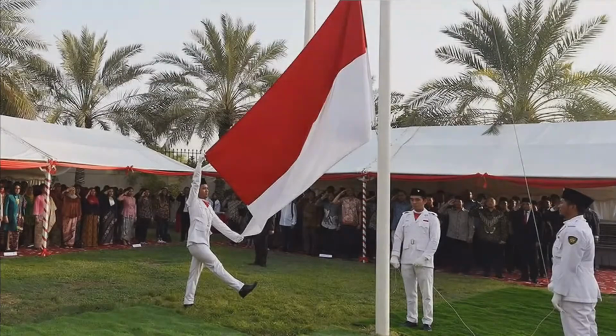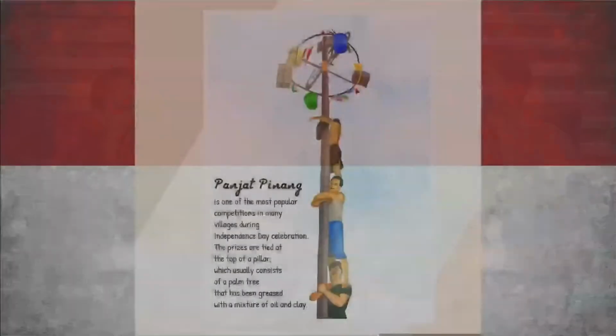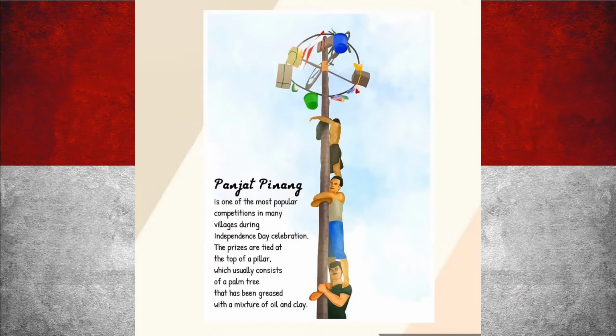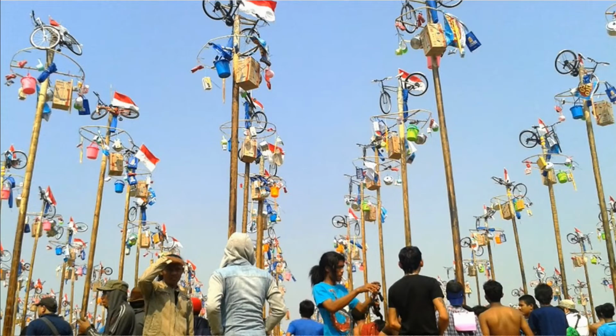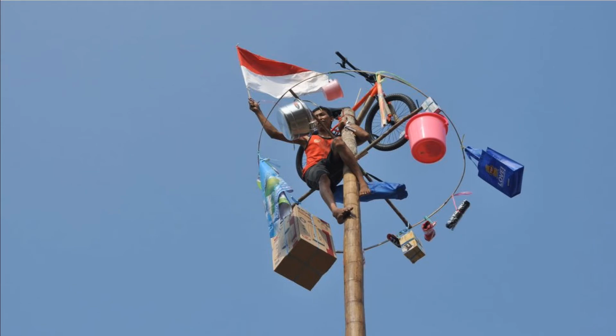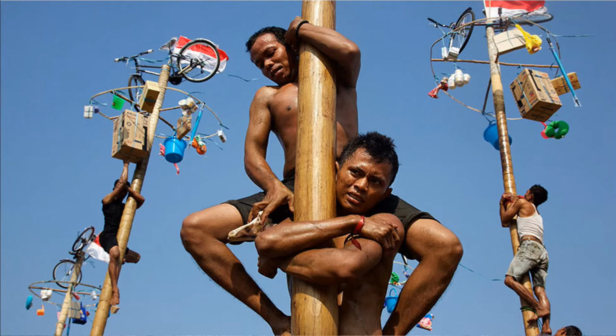Right. Yes. Okay. And what would you do? What is a typical day on Independence Day? So the typical things we do, we will have a flag ceremony in the morning, and depending on every neighborhood, we will have folk competitions or just traditional stuff. Like we have this Panjat Pinang. Okay. So we plant a tree on the ground. Okay. It's really high, like 5 to 10 meters high, and then they will put gifts there. Okay. And people will try to climb it in groups, to reach and grab a gift. Yeah, but they also put some oil on it.